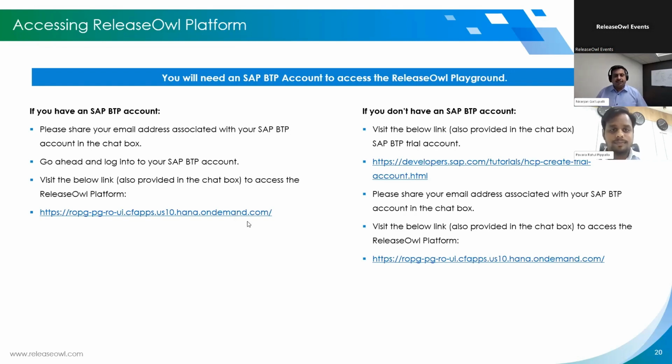Can this be integrated with an on-premise S4 HANA system to support DevOps with the GCTS process? Absolutely, yes, 100% out of the box. If you want to experience that part, just let us know, and we will enable the S4 HANA part of ReleaseOwl as well.